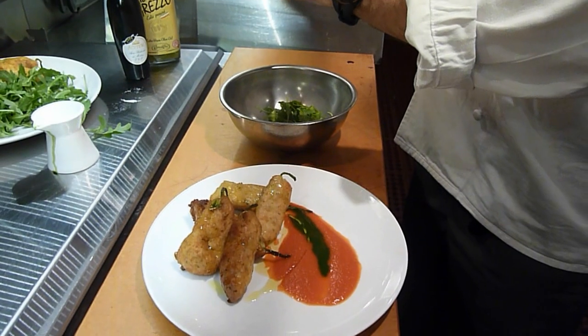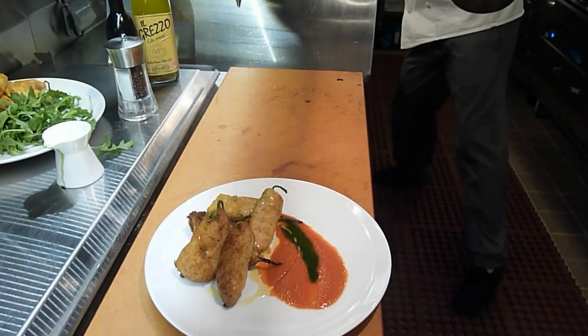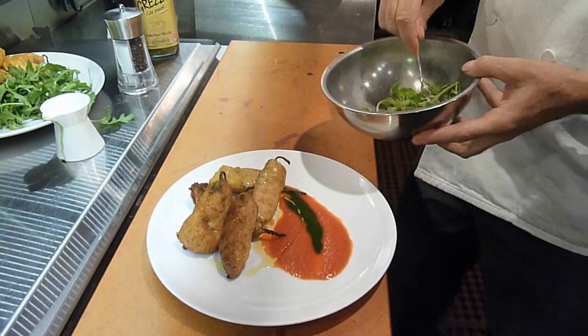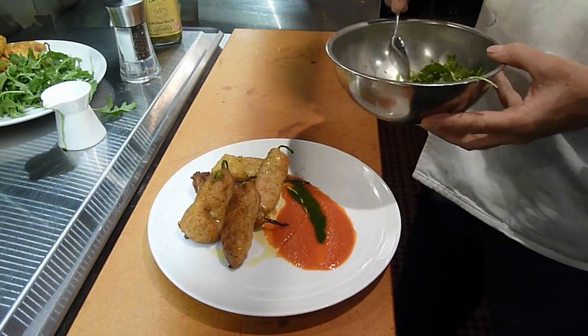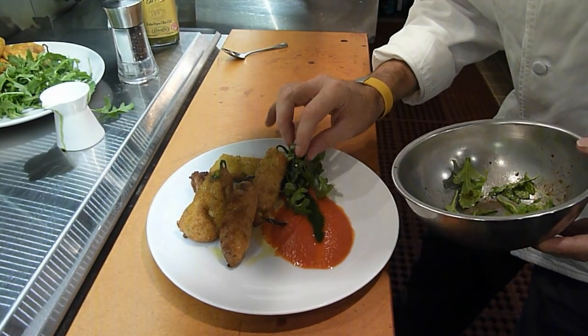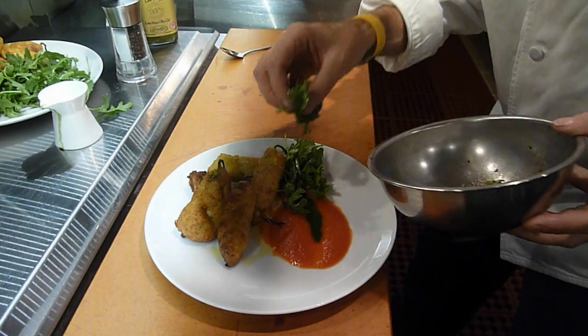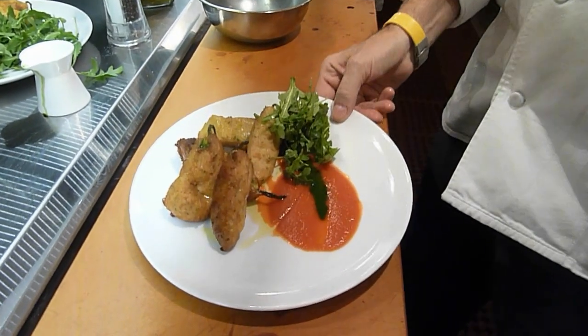A little salt, a little pepper. Little arugula salad. Traditional stuffed zucchini flowers from Confreda Farm at Chapel Grille.